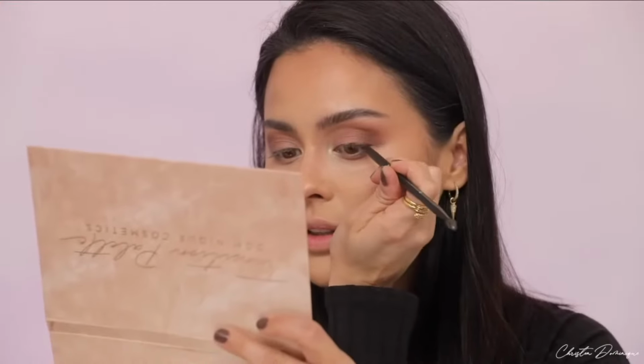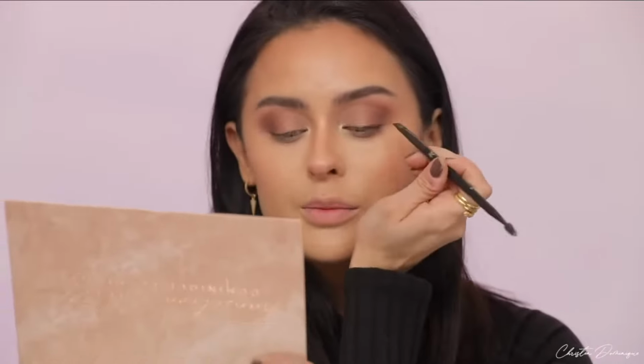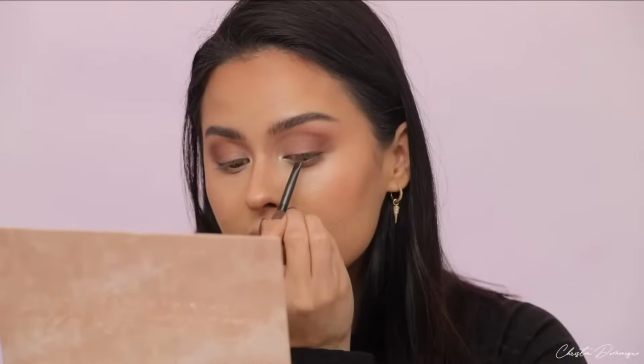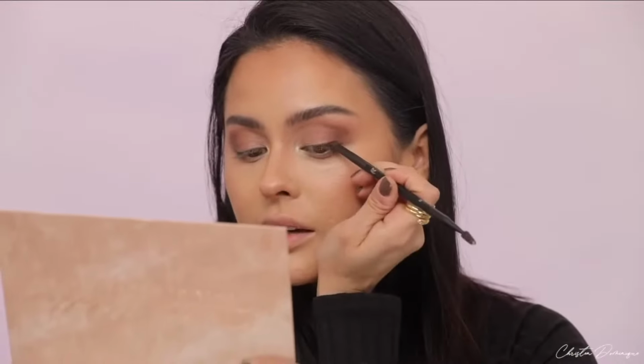I'm gonna start at the center of my pupil, like where the center of my pupil is. Everything after it should be very thin and kind of disappear. But I'm gonna start here and then go upwards. I want my angle to look exactly like the brush, so I'll just start out here and I'll bring it in. I kind of want to smudge out my wing a little bit.